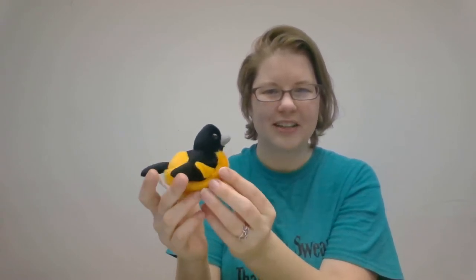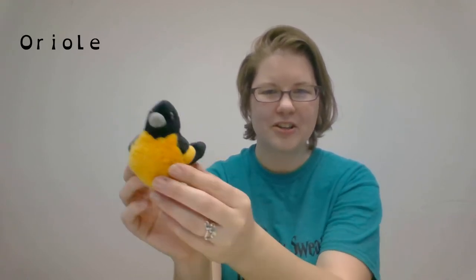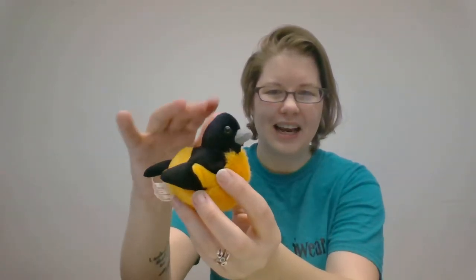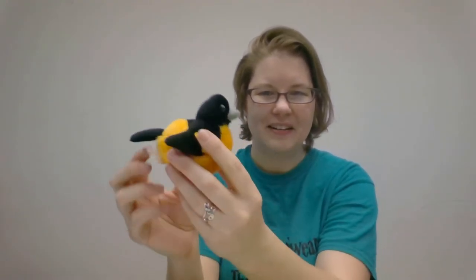This is called an oriole. What colors do you see on the oriole? Let's start with the beak. What color is the beak? Gray, just like the red-winged blackbird. I see a lot of black on his head and tail. And what's the last color? Kind of an orangish yellow.